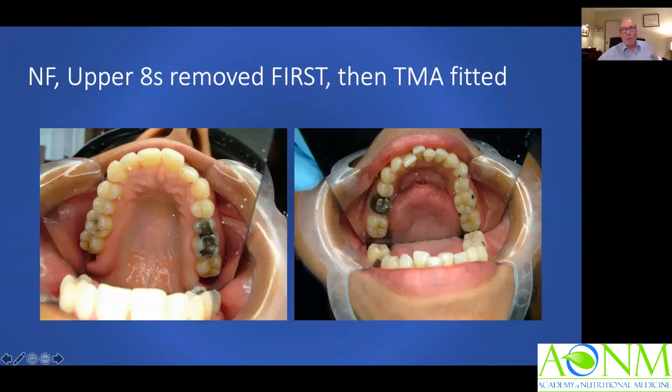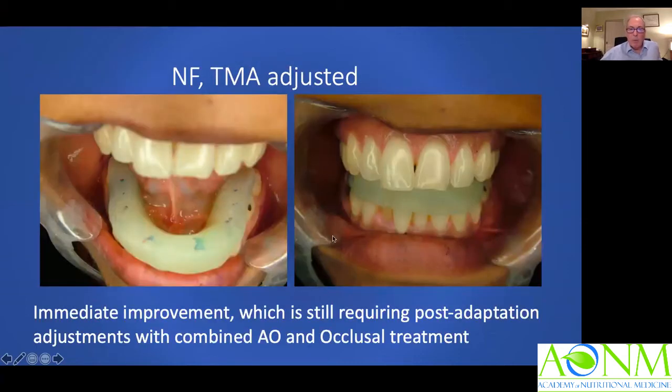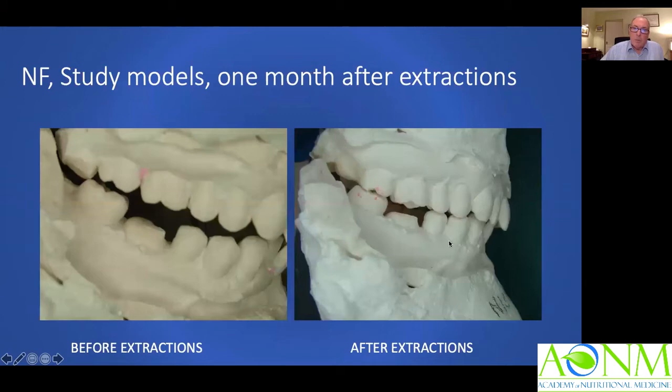It takes me about 2 hours to make, because we tend to get these patients from long distance or overseas, and we'll try and do the impressions midday, do all the model work, and fit the appliance in the afternoon, and then readjust it the next day, so they have an overnight stay in Bath. But because my colleague in the surgery next door had a spare moment, I persuaded him to remove the upper offending wisdom teeth while we were making the appliance. So she went home with a Tanner appliance, which was, I think we're getting somewhere with the craniocervical junction problems. That was before the extractions, and that was a month later.